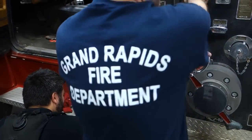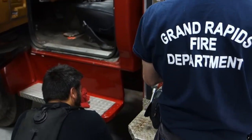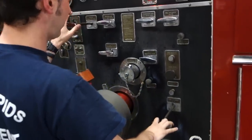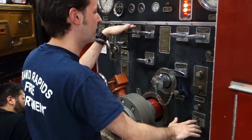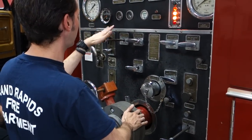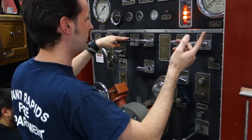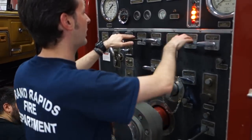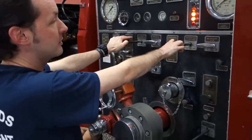Okay. Tank fill recirc. So first you do that and then this. Or first this and then this. But you do these two pretty much at the same time. This gets water from the tank into the pump. This gets water from the pump back to the tank. So now you're circulating. And then for what we've got there, you want to do that.